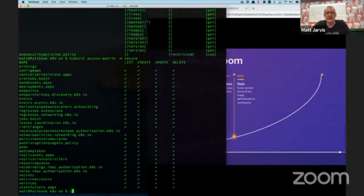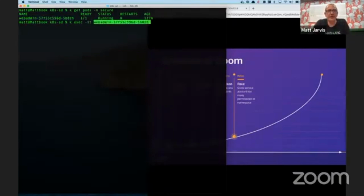So let's try and get a shell on our compromised pod. So if we do k get pods in our secure namespace, we've only got one there, so we can assume that is the one that we compromised externally. So now I could do k exec -it. I've just got kubectl alias to be k there, if anybody's wondering. So we need that pod in the secure namespace. And let's try and run bash. And so this gives us a shell.